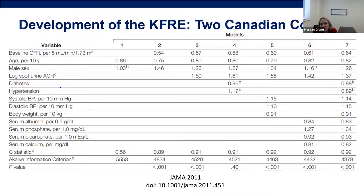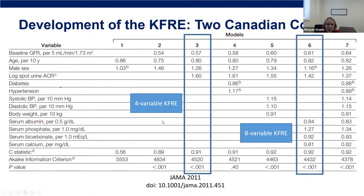Now, how was the KFRE developed? It was developed, and the lead author of this was Nav Tangri, who's in Canada. So he used two Canadian cohorts, and he tested all these different variables: GFR, age, sex, albumin to creatinine ratio, diabetes, hypertension, systolic blood pressure, diastolic blood pressure, body weight, serum albumin, phosphate, bicarbonate, and calcium. And what he found was that the 4 variable, which is GFR, age, sex, and ACR, performed really just as well as the 8 variable, which incorporates these other laboratory values.